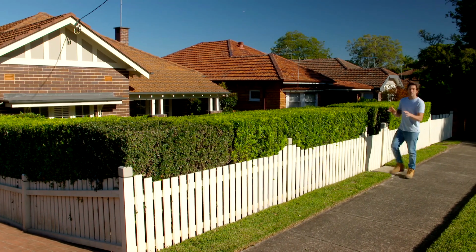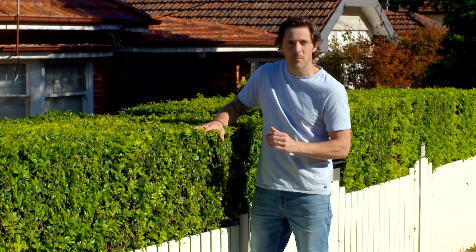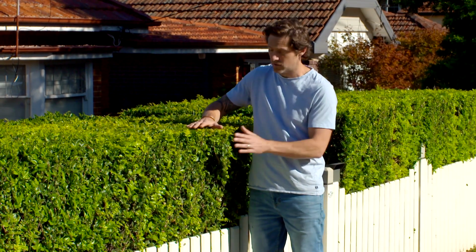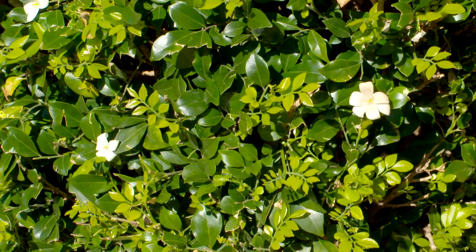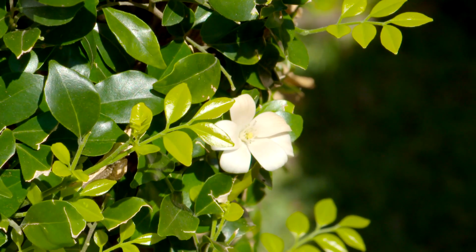If you want something a bit bigger, you can't go past Murraya, and here it's been used to extend the height up past this picket fence. It's incredibly fast-growing, it can be clipped tightly, and it also has the benefit of citrus-smelling flowers in spring that will spot flower throughout the rest of the year.